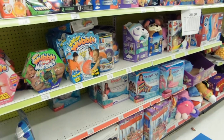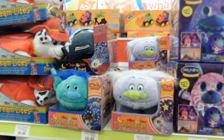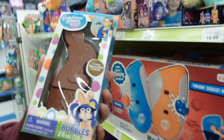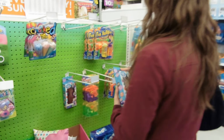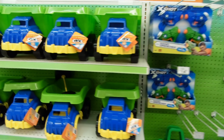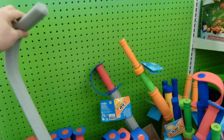As seen on TV products. You can always find crazy stuff that you wouldn't find anywhere else. Candelicious bubbles. Bubbles you can eat. Artificial chocolate flavored bubbles. Well, that sounds like a very strange and kind of fun toy review. I'm not sure I'm brave enough for that. You'd have to get some little helpers. Dump trucks, foam swords. Foam swords are great.